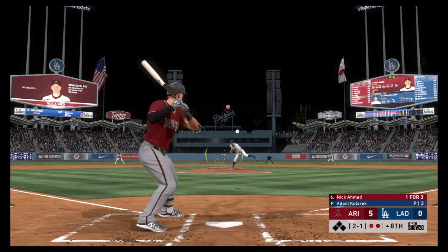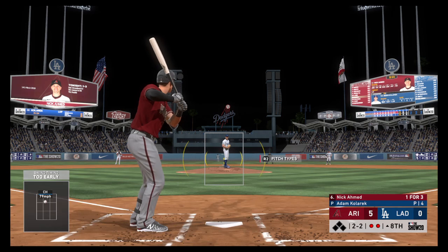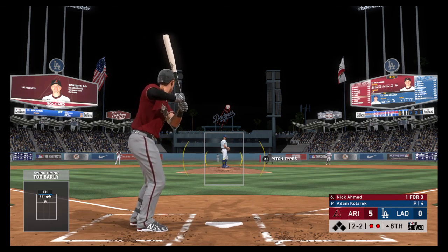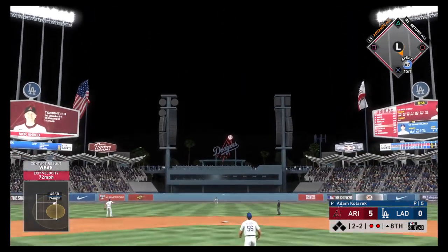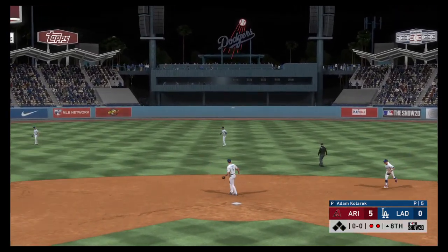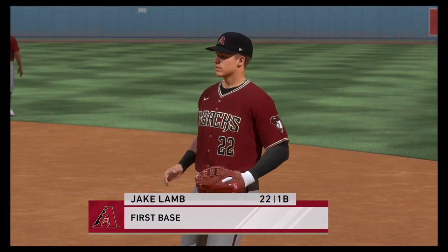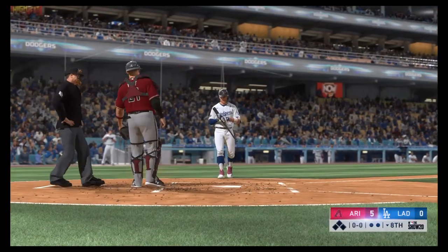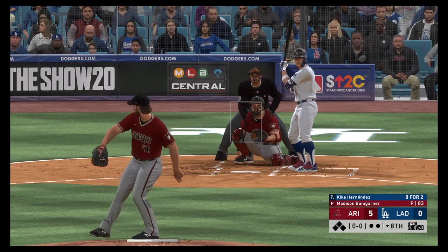Gets the sign. Here comes the 2-1. Upper part of the strike zone, a dangerous pitch with the changeup, but he laid off. High in the air and drifting out to shallow center. Bellinger is there, makes the catch, and the side is retired. So they get a couple of runs on 2 hits, no errors, and no one left aboard. Not too many more shots left. Home half of the 8th coming up. D-backs out in front, 5-0.